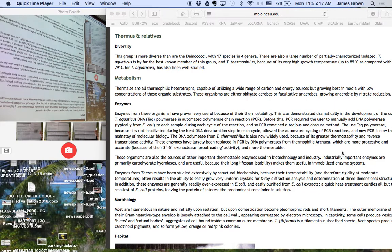Yeah. So it's all the same phylum? Yes. So both of these, there's 2 branches to this phylum. These are the 2 branches. And again, they're phenotypically quite distinct.